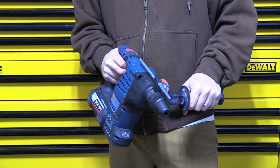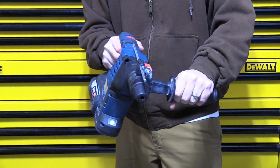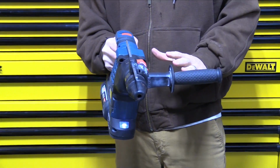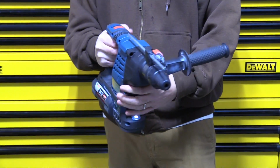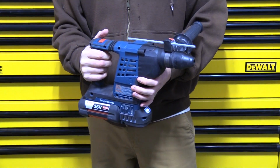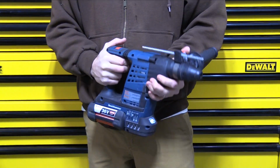To show you exactly how it operates, I'm going to hold it on the trigger and simulate hitting a piece of rebar. And as you can see, I didn't even make it a quarter of a turn. You see the LED light blinking, indicating that it was activated, and the trigger is still held in fully. Now, to reset that, all we would have to do is release the trigger, and then when we pull it back in, we can continue drilling.